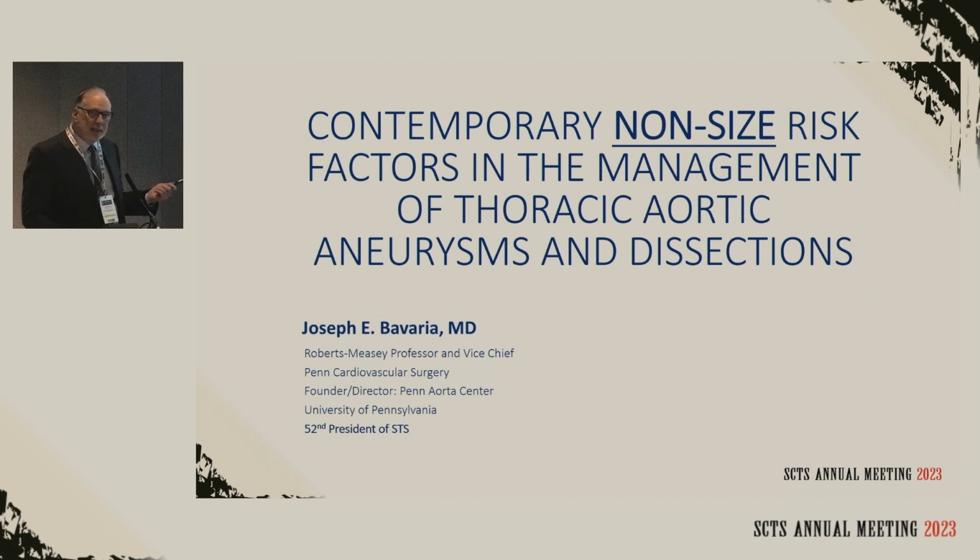Anyway, I actually think this is an incredibly important subject, and I see we have a lot of physicians, but also maybe some of the people who run our clinics, our aortic clinics. Contemporary non-size risk factors, and this gets into the guidelines that just came out as well.